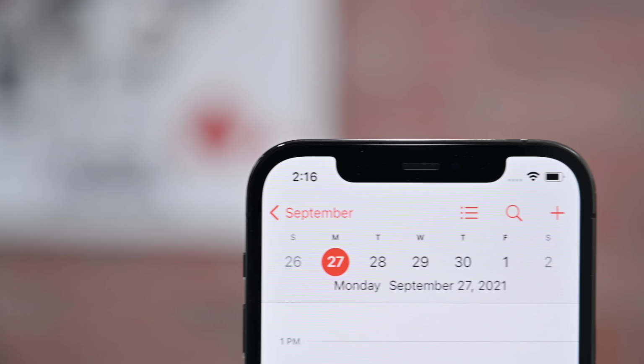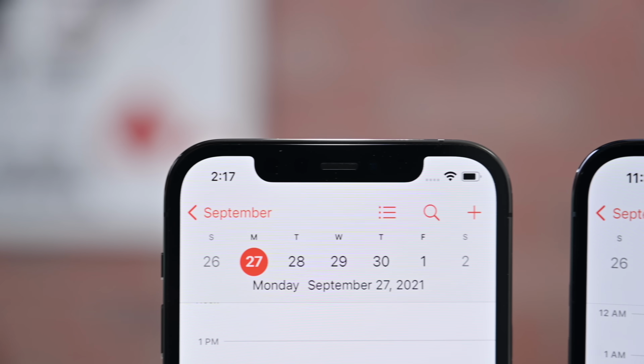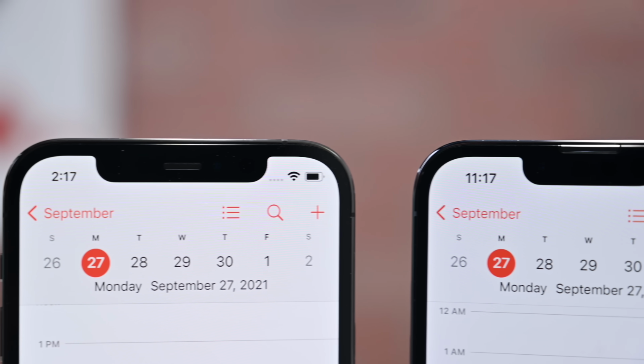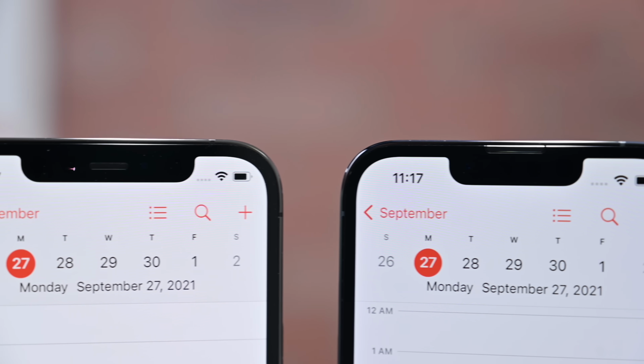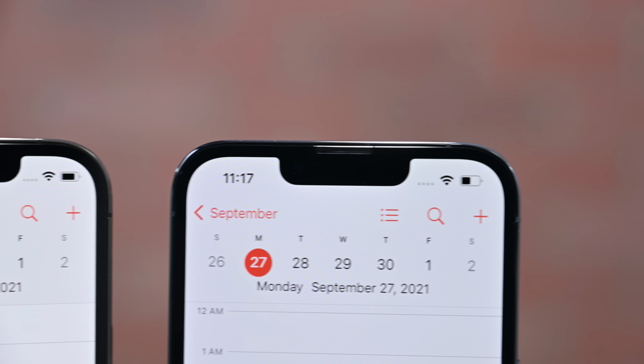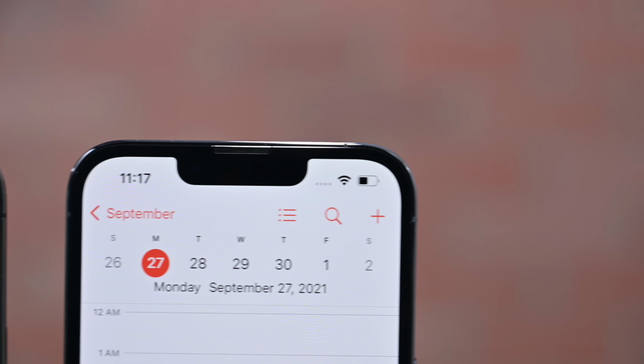One other notable change on the display here is the notch. Both phones still support Face ID, but the notch has been changed and is now smaller, though a little taller, on the iPhone 13 Pro. You can see it doesn't really make a big difference to me one way or another. Apple doesn't really utilize this space anymore, but it is just a little shorter, a little narrower than it was in the past. Apple's also relocated the earpiece all the way to the top edge of the phone.